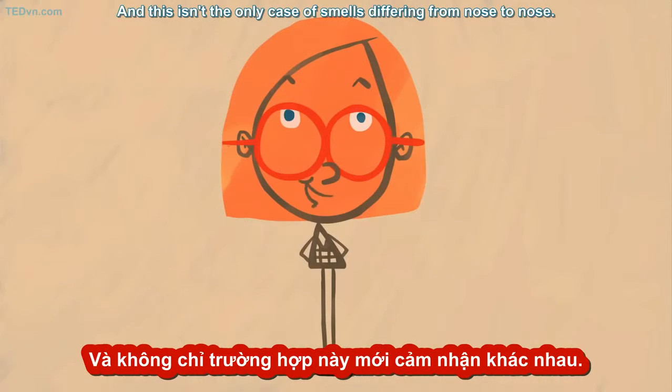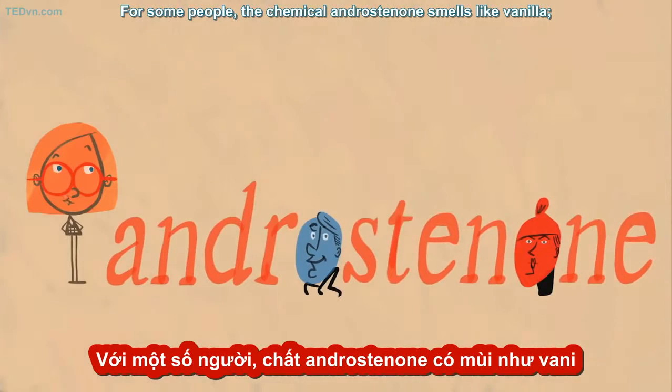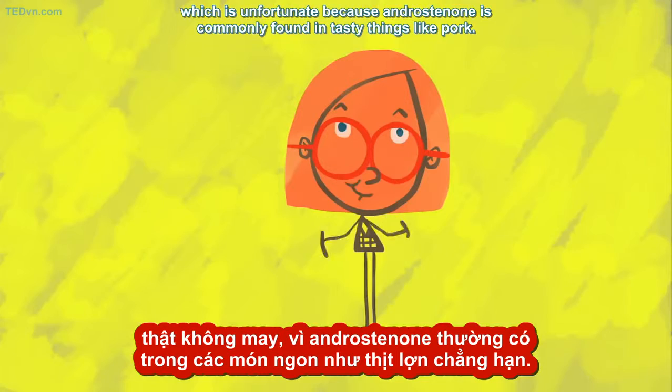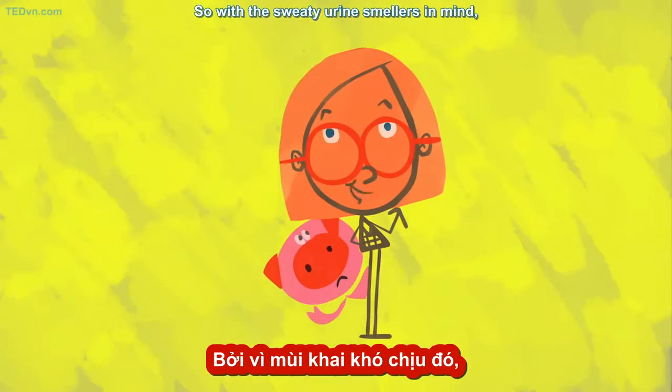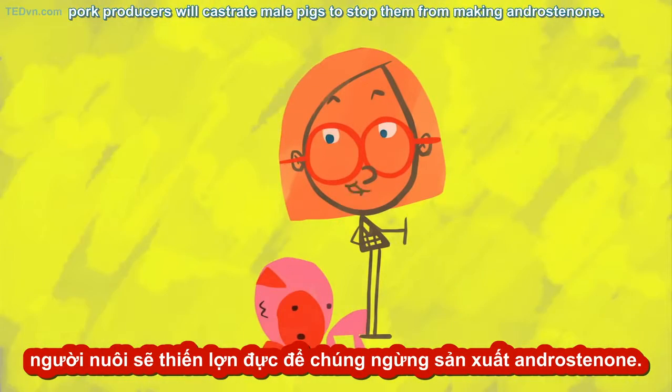And this isn't the only case of smells differing from nose to nose. For some people, the chemical androstenone smells like vanilla. To others, it smells like sweaty urine. Which is unfortunate because androstenone is commonly found in tasty things like pork. So with the sweaty urine smellers in mind, pork producers will castrate male pigs to stop them from making androstenone.